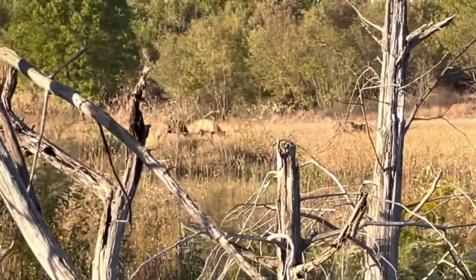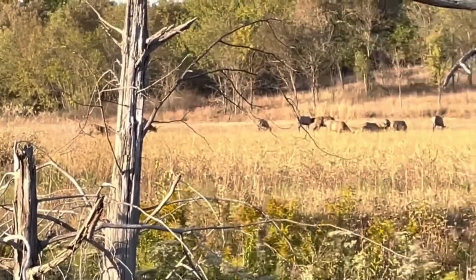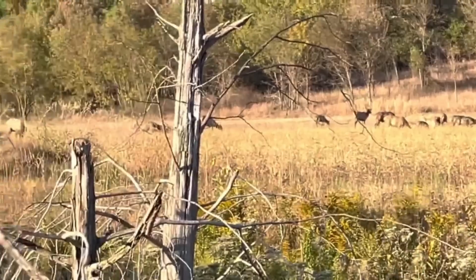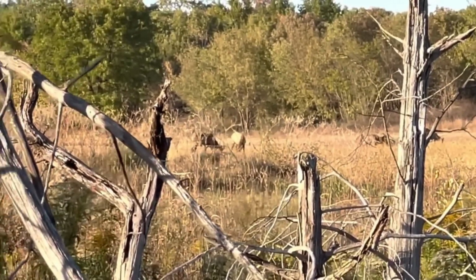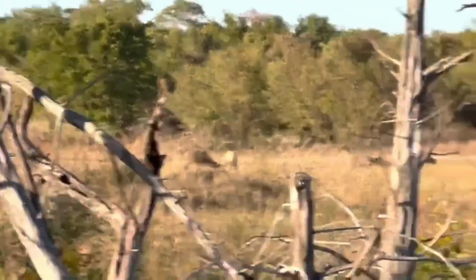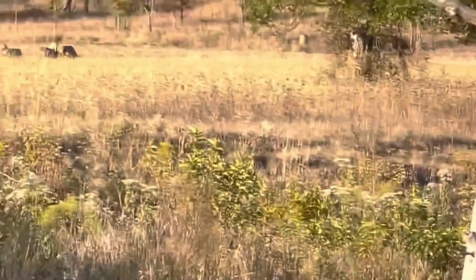Don't know how far they go back there, but I know he started at least right there. 1, 2, 3, 4, 5, 6, 7, 8, 9, 10, 11, 12, 13. I see 13 or 14 right there. And that looks like maybe it could be the big bull right back there. Kind of might see antlers, I'm not sure. But we're gonna drive over there if we can get out of this area right here, and we'll drive over and take a look at those elk.